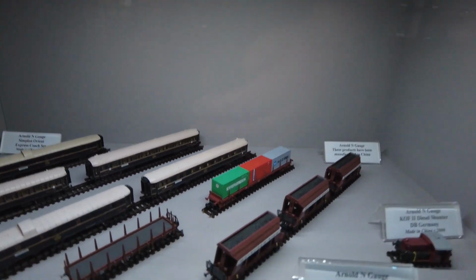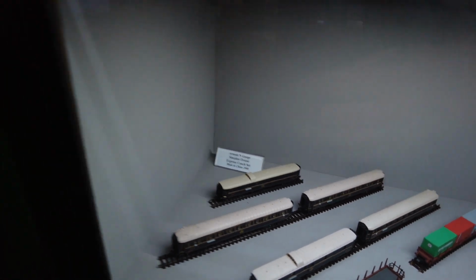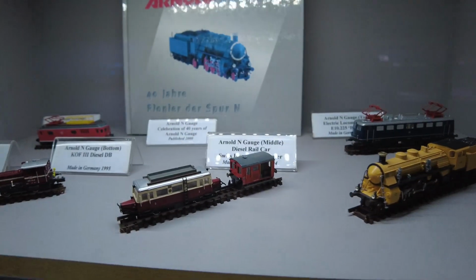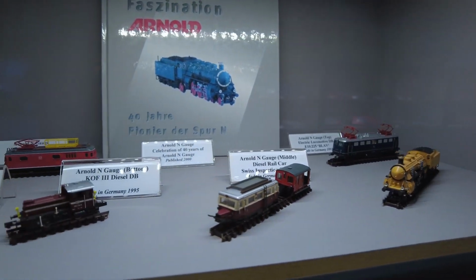Or an express coach set in N gauge there, just over the back. And just a couple more models from Arnold here. Quite a good selection of N gauge here.